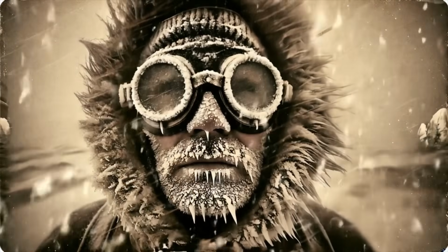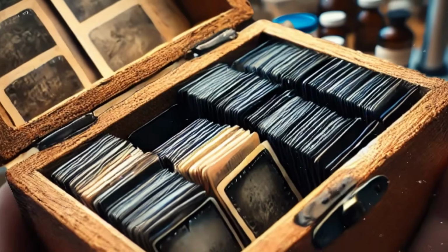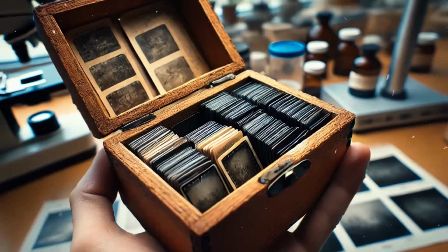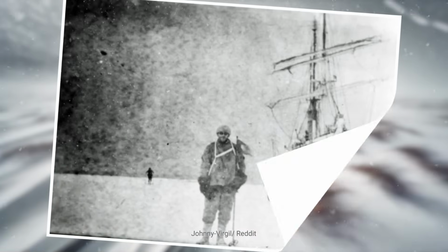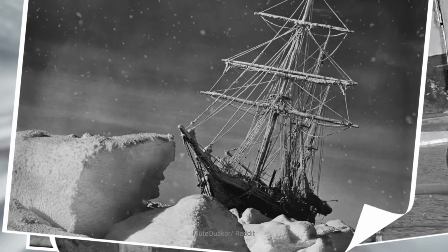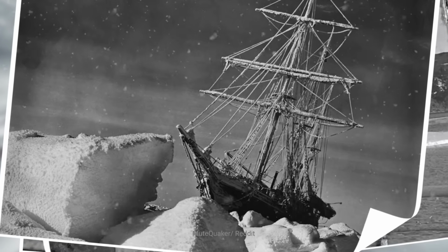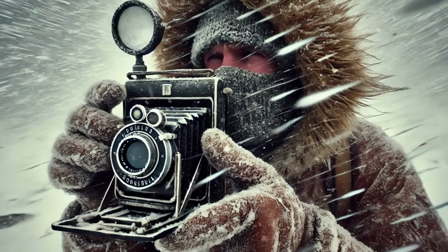The negatives were made of cellulose nitrate and were found stuck together in the small box. The Trust took the negatives back to New Zealand, where they carefully separated them and discovered 22 hidden images. Many of the photos were damaged, but the Trust could still recognize some familiar places around McMurdo Sound, a well-known area in Antarctica. No one knows for sure who took the pictures.